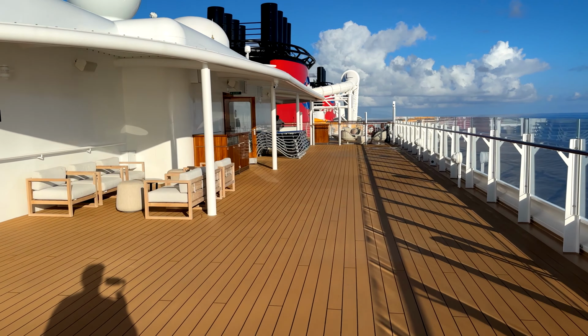I really was excited to see what they do here because they dedicate a lot of this deck to Senses Spa. So of course you have your typical treatment rooms. This ship has some really amazing looking rooms, including the couples suite, which you'll see in a second. It has its own jacuzzi. You usually get it for about 2 hours, including one treatment.